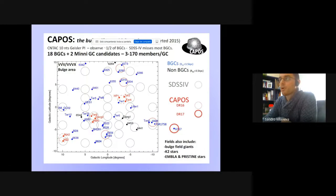So we started this project in 2015 using the APOGEE spectrograph that has 300 fibers. And we pointed at 18 Bulge Globular Clusters, plus of course field stars, K2 stars, M-blanc, and pristine stars. But our main goal were the member stars of each one of those globular clusters. Here you have a map with the clusters we could observe. Not all of them, of course. We observed just a fraction, but we have new observations now trying to observe all of them.